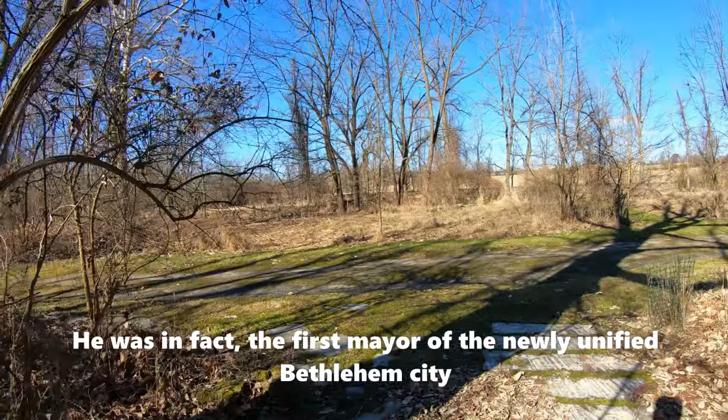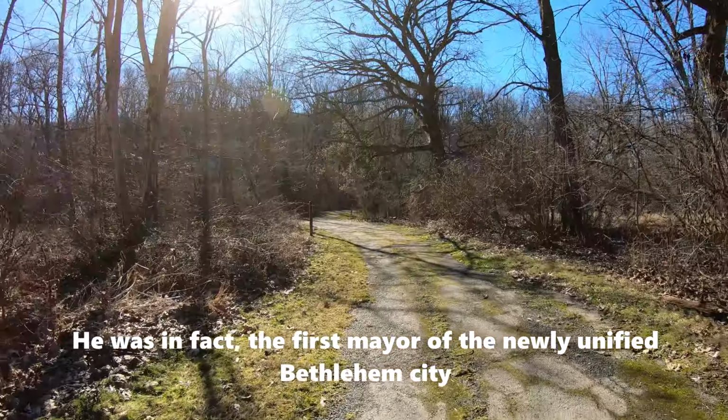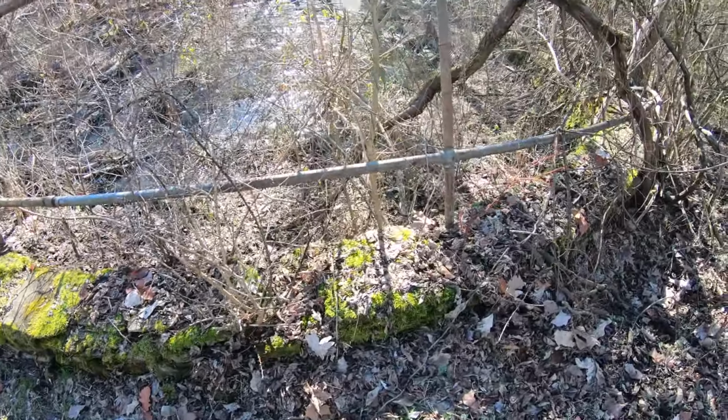So I just looked up Archibald Johnston. He was the president of Bethlehem Steel. And then he was actually the mayor of Bethlehem. I believe he was the first mayor of Bethlehem. But I'll certainly check that out and put a description below. You can't go anywhere in this place without seeing some remnants of the past.